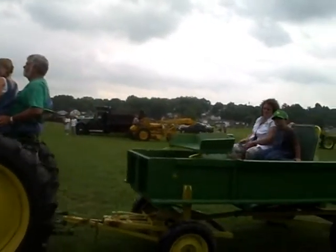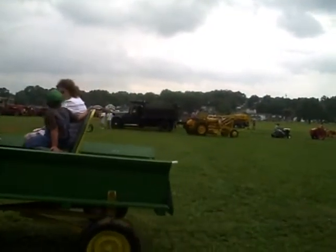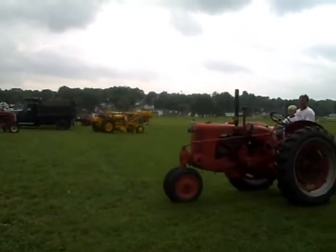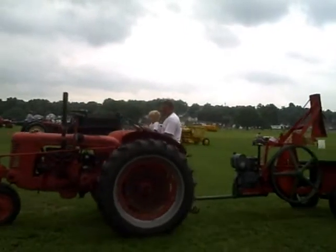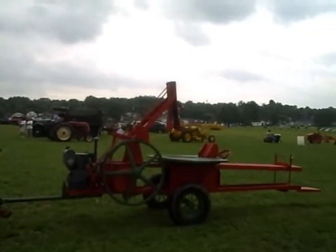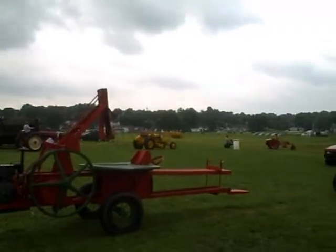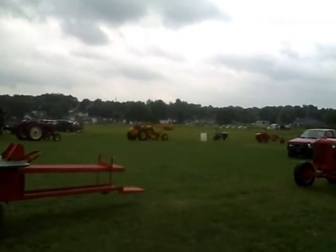Now we have Charlie Cochran from Milton, Kentucky, on a 1949 John Deere A, followed up by a wagon. Next, we have Richard Daly on a 1953 SC Case with a 1940 Case hay press.